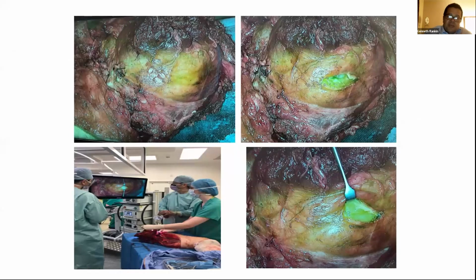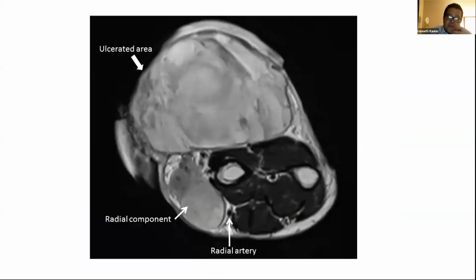So it didn't change what we did for that case, but it did convince us that actually, obviously the ICG had, obviously through the EPR effect, as we know now, accumulated in the tumor.